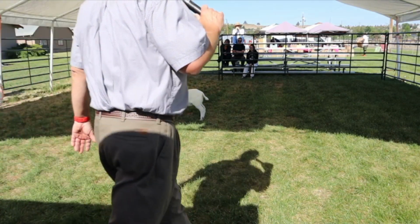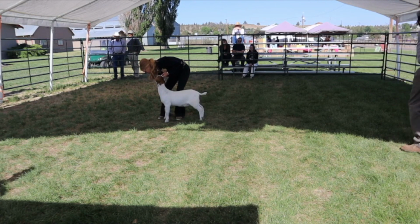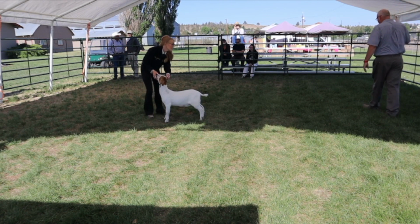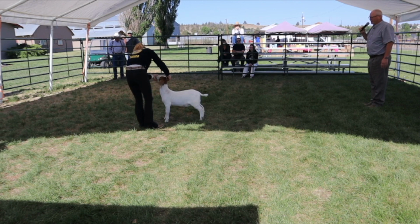So young doeling class here we have. I think we have a stylish, angular individual. You look at her out here. I like how she stands. I like how she moves around the ring. The one thing I'd like to correct on her, I'd like to make her a little sounder in her mouth to kind of make her perfect for me today.